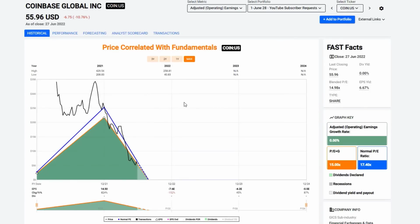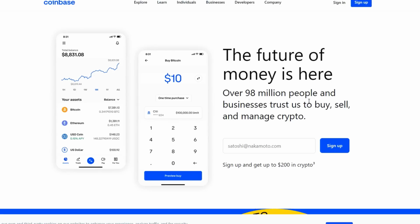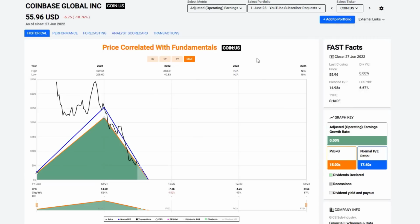Now, this is one that's very interesting. This is crypto, Coinbase. If you go on their website and look at their website, you would learn that over 98 million people and businesses trust them to buy, sell, and manage their crypto. But we all know crypto has been really taking a beating lately. And this is something that I think is really important. This was a very highly speculative stock. You can see the IPO, the classic IPO pattern, came out with a lot of hype and hysteria, I like to call it. It corrected dramatically. Then it got very excited again.